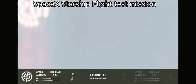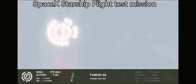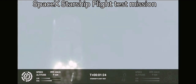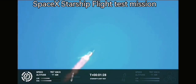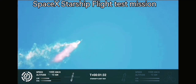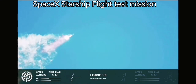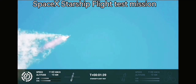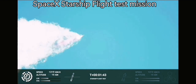As the velocity increases, the density of the atmosphere is decreasing. Max Q. Lessening stress on the vehicle. The call out, Max Q now. Continuing to watch the first stage as we head downrange. A 100 seconds into flight.